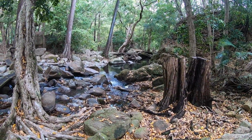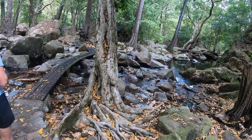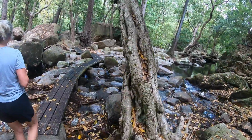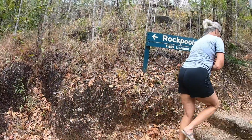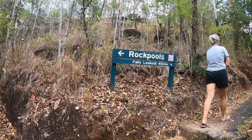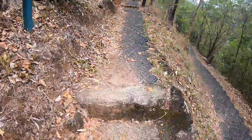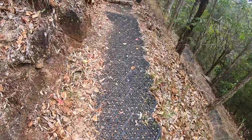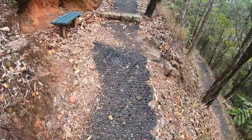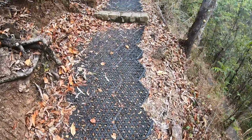Still not there yet. Just another little pretty spot. A little bit of a bridge here. Walk across the other side of the creek. And the track's been mostly pretty well formed. Not too many signs around. But if you're not walking on this rubber matting, there's stones with concrete all around it. So you just follow that.